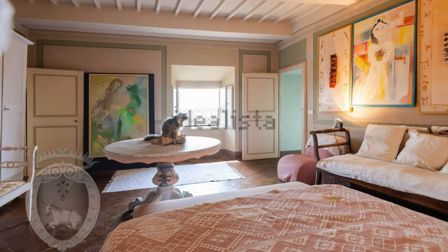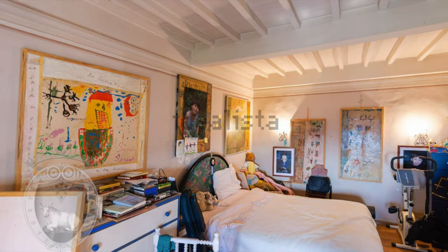So this is the reverse angle of that same room, and I wanted you to just take a good look at that window. That is not a huge window, but my God, with the way they have this place decorated, it lets in a lot of light, lights up the whole room because of the color palette that they've chosen. Same thing with this room, nice, light, airy.